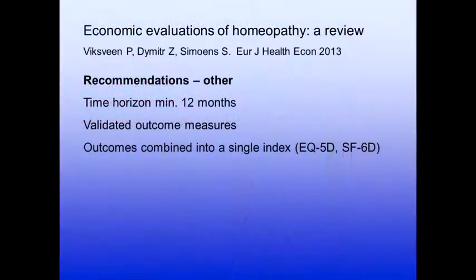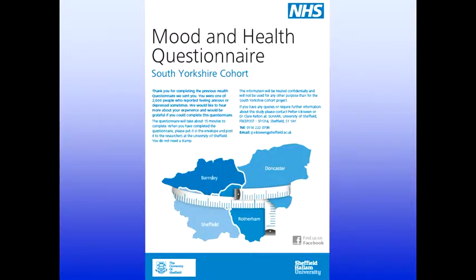We also suggest outcomes should be combined into a single index. And what I mean by this, I'll show you an example. This is the front page of the questionnaire that we are using as part of the research that I'm currently carrying out in the UK. It's a study looking at patients suffering from depression and comparing the results of these patients treated homeopathically with patients who do not receive homeopathic treatment.